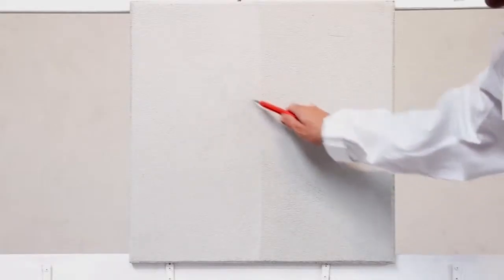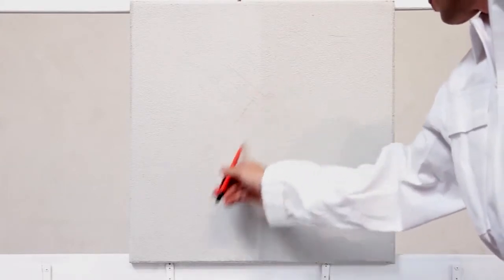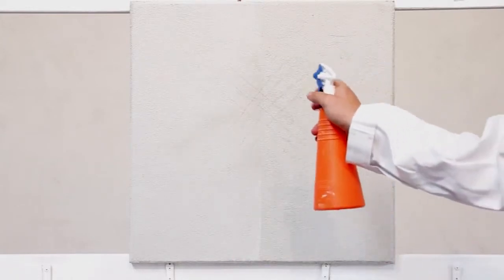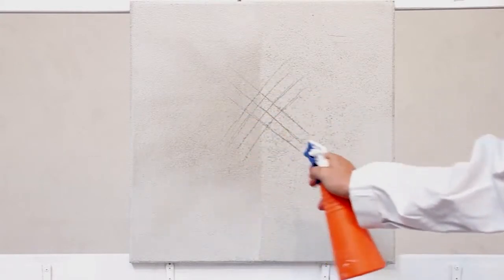By scoring the plaster crosswise with a knife, we can see the difference in the way the surface absorbs liquid. When we compare a sintered surface, on the right, with an unsintered surface, we can clearly see that the unsintered surface absorbs more evenly.